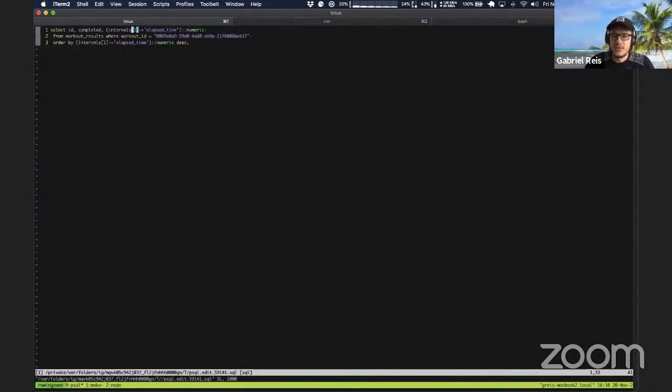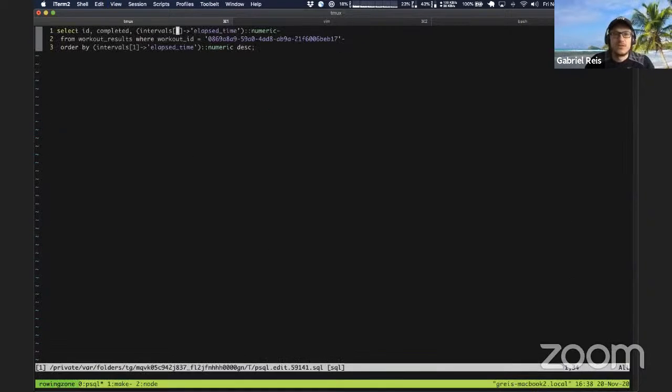One thing in Postgres, at least for the JSONBs, I'm not sure about the arrays, is that it starts at index 1 and not 0. So this is how you access your JSONB arrays: intervals, brackets, 1. I don't know if that's too small for you guys to read. Then you do an arrow, dash greater sign, and then quotes, and then the field on the JSON.